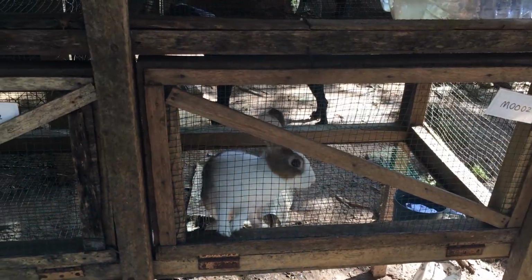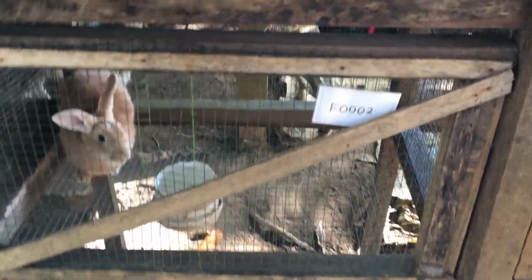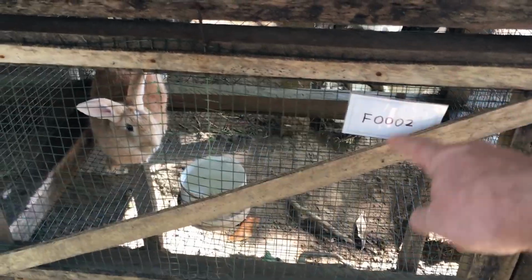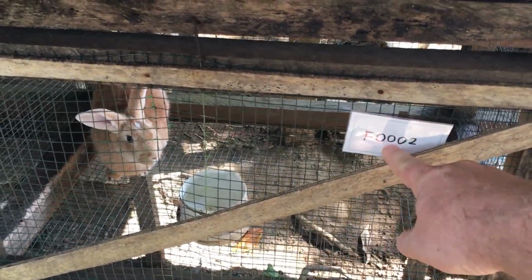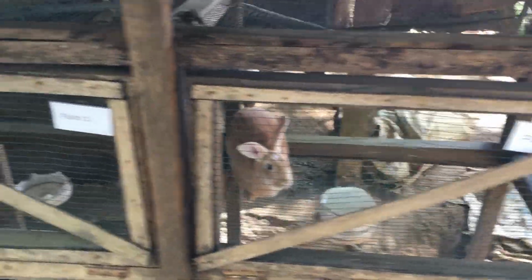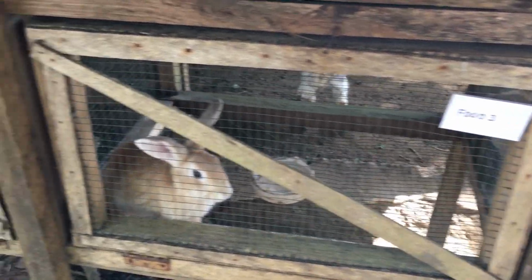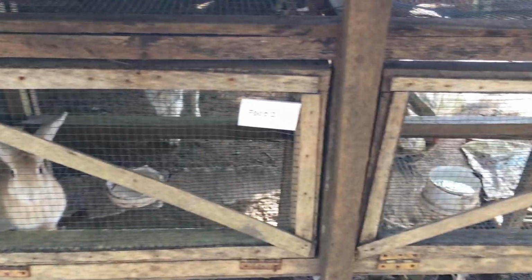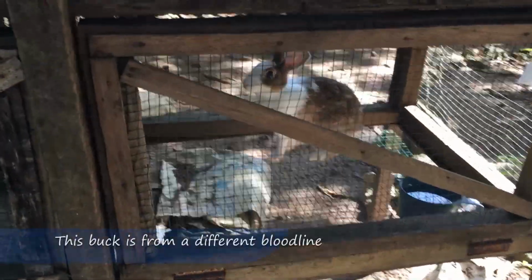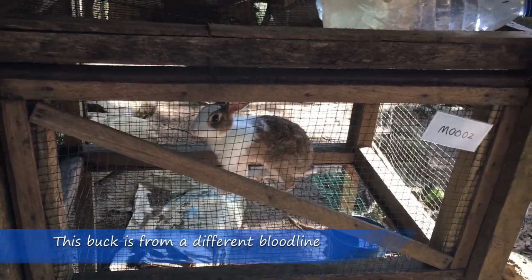So you can see this is one of the males. These are some of the first ones that we got. This is our first offspring, and I just identified her as F0002. And I figured I need that many digits as quickly as these rabbits can reproduce. And so there's F0003, another female. At this point, I keep 2 bucks and multiple does. And this is the young buck. He's not too big yet, but I know rabbits can reproduce multiple generations.